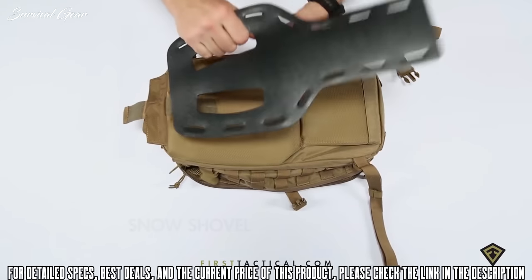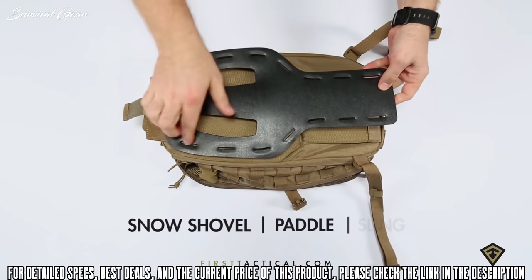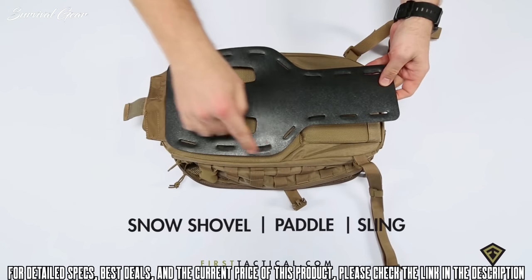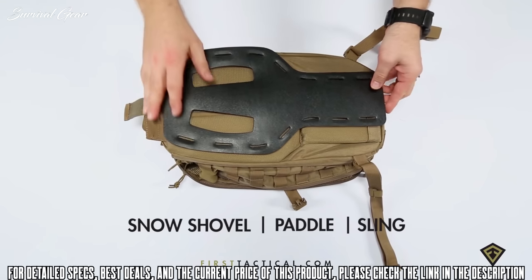The backboard can be used as a snow shovel, it can be used as a paddle, but also as a compression wrap. As you pull the compression straps off, it can be used in any one of these holes over any damaged limb.